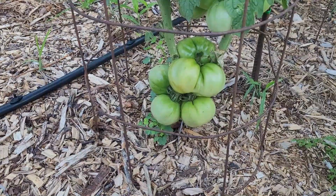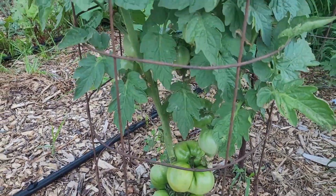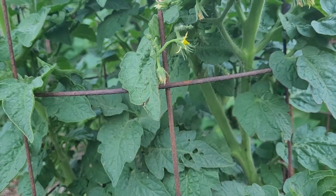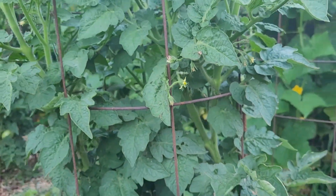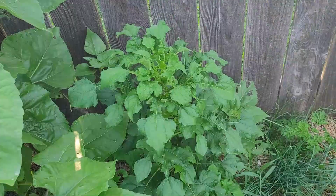The Sleeping Lady has quite a few tomatoes on it, but we haven't got any ripe ones yet. It's got even a couple of smaller ones. And it's probably about 4 feet tall.